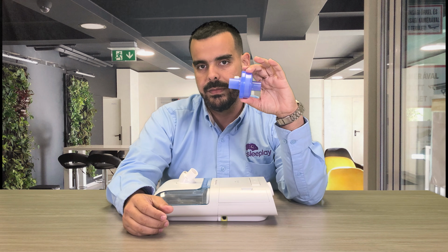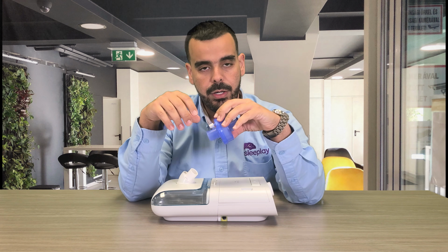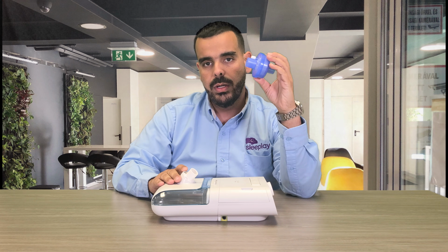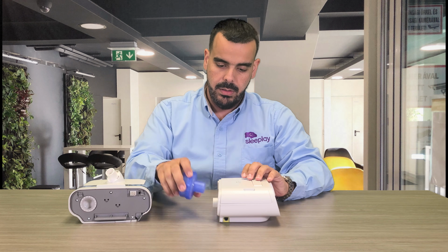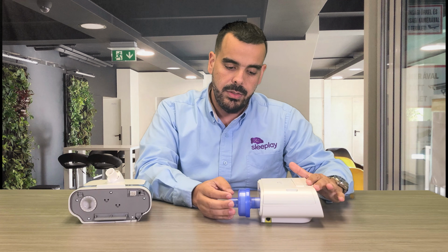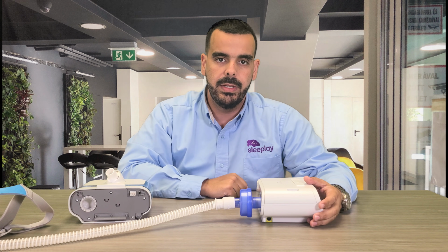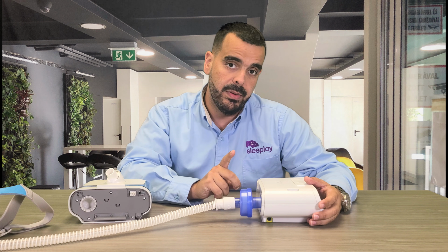This is what an inline bacteria filter looks like. They come in different colors, white, blue. When you're going to put it on your machine, if you see this DreamStation, it has the humidifier attached. You do not want to connect your bacteria filter in front of a humidifier. That can create mold inside your bacteria filter. You want to use your bacteria filter without a humidifier. So you're going to be connecting it to the back of your machine and then bringing in your tubing and connecting your CPAP tubing. That's going to prevent the particles from getting to your airway, but it's not going to prevent the off-gassing of the foam.